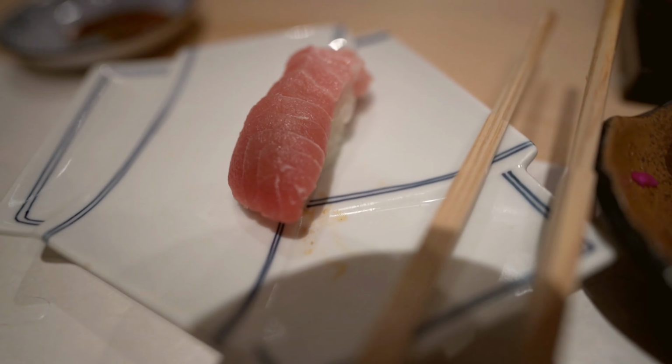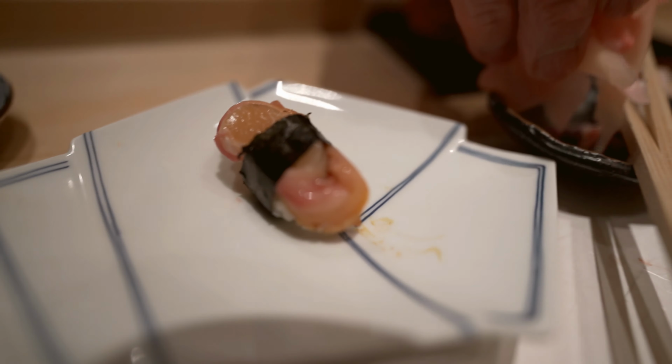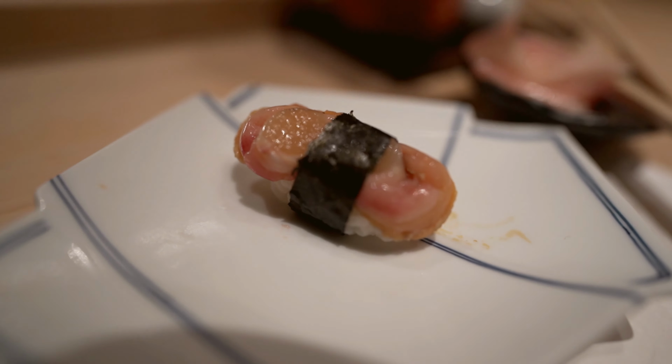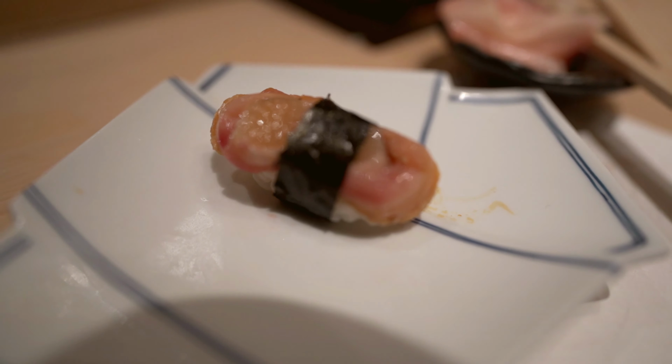This is again tuna, but a different part of the tuna. I don't mind the tuna. The tuna was actually really good. I forgot which fish this one was, but it had this texture to it. It was a fishier flavor, and there was some texture to it that tasted like some sort of sinew or whatever it was, and it kind of threw me off. I was like, oh my god, what is this?